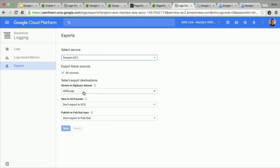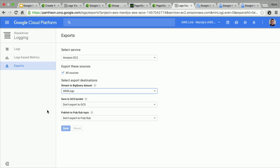And if you already have a BigQuery instance set up, you can select it over here, or you can create a new one right from this menu, and Stackdriver will take care of all of the creation for you. So there's no configuration of BigQuery or any such thing. Essentially, 2 mouse clicks, select, you've got a BigQuery instance. And now what happens is really cool. Stackdriver will now automatically stream your log data into BigQuery. You don't need to do anything else.